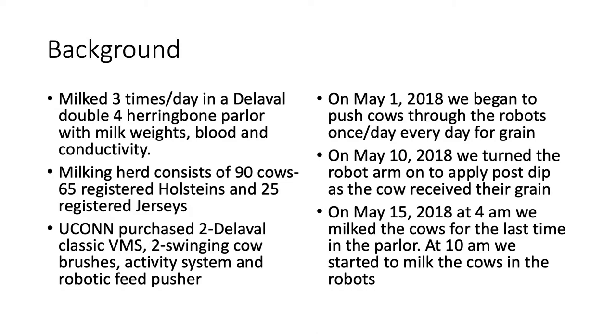In spring of 2018, the university purchased 2 De La Valle Classic VMS, 2 swinging cow brushes, the activity system, and a robotic feed pusher. On May 1st of 2018, we began the process and started to push cows through the robots once a day for grain. On May 15th, 2 weeks later, at 4 a.m., we milked the cows in the parlor for the last time, and at 10 a.m., started milking in the robots. And at that point, our parlor was decommissioned. Our treated cows are milked in a tie stall barn with bucket milker. We didn't run treated cows through the parlor, and we don't run them through the robots either.